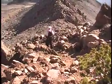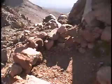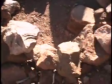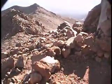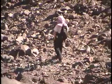The wind is very loud, whistling in fact. Looks like somebody built a little fort here of some sort for protection against maybe snow or something. There it is. There's Steve way down there.